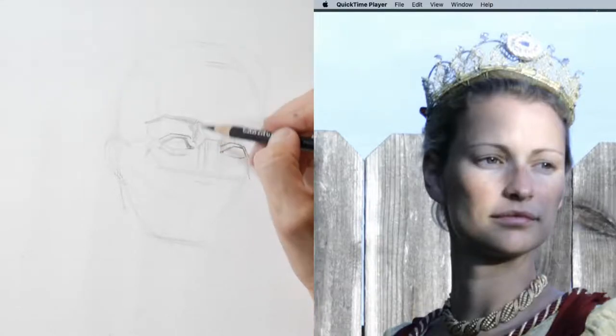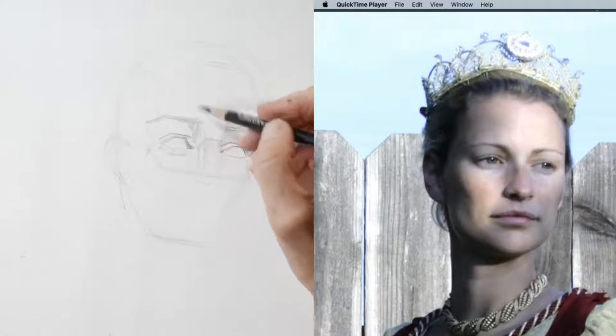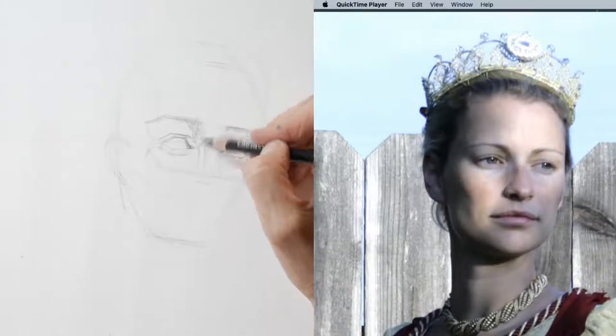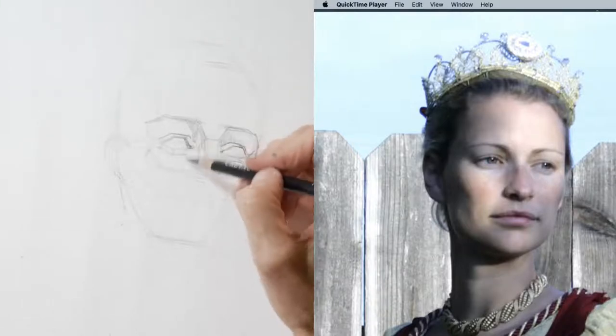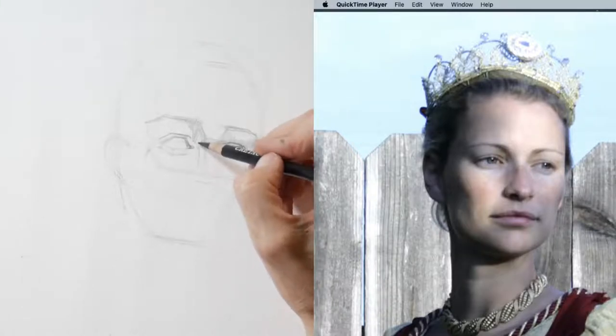So instead, learning to abstract it and seeing, okay, what kind of angle is this? What kind of shape is this? Is it a triangular shape or an oval shape? And what kind of oval is it?